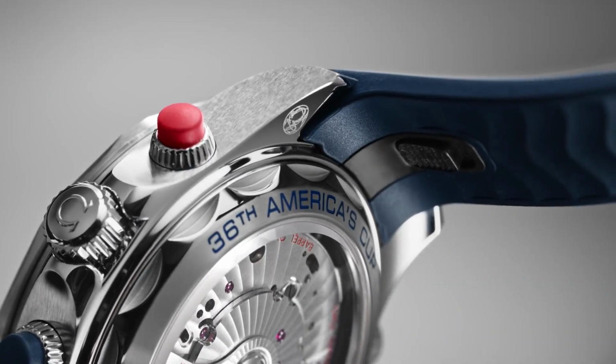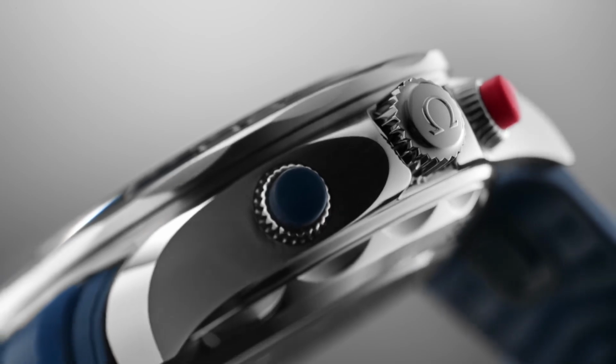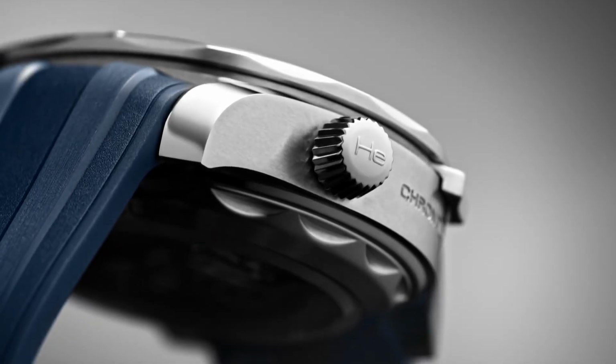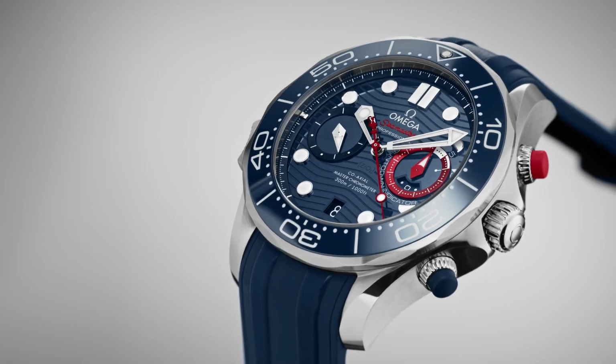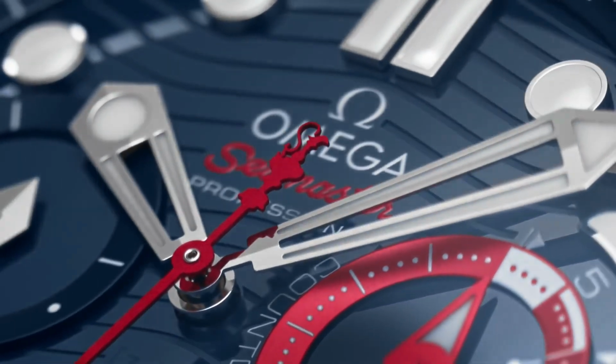Dial type, analog. Scratch-resistant sapphire crystal. Screw-down crown. Transparent case back. Round case shape. Case size, 44mm. Bandwidth, 21mm. Deployment clasp. Water-resistant at 30 meters / 100 feet.